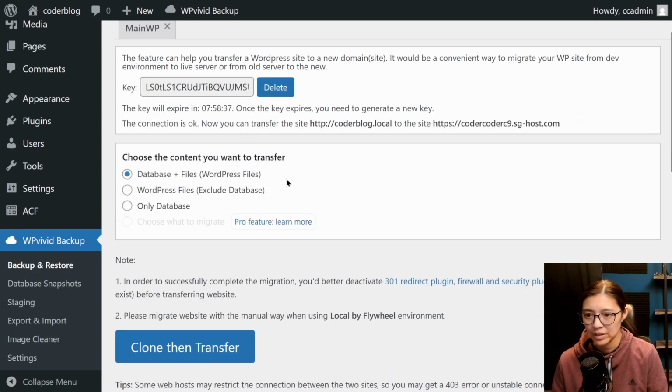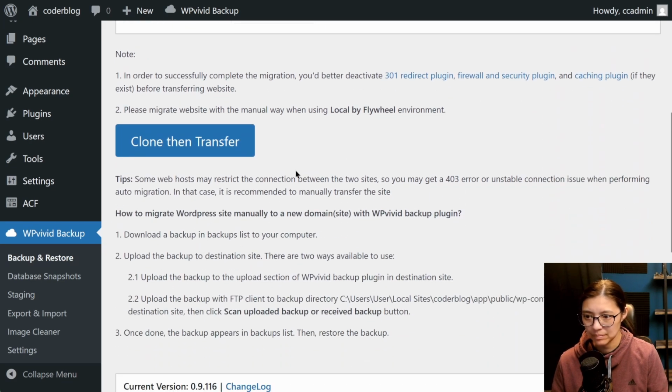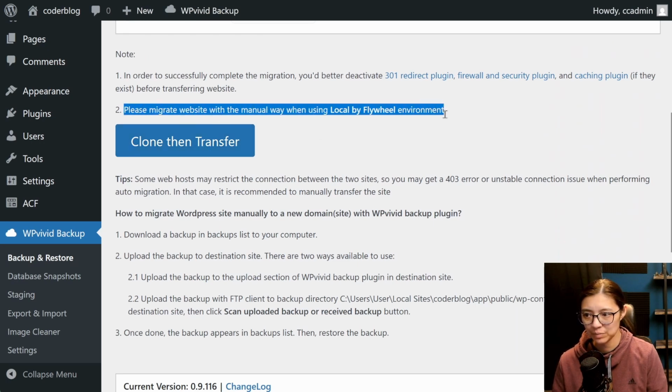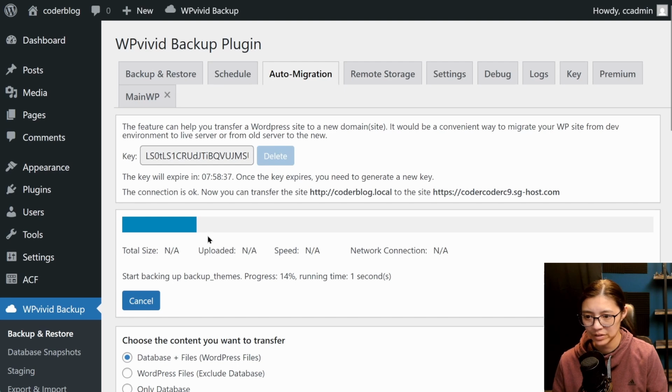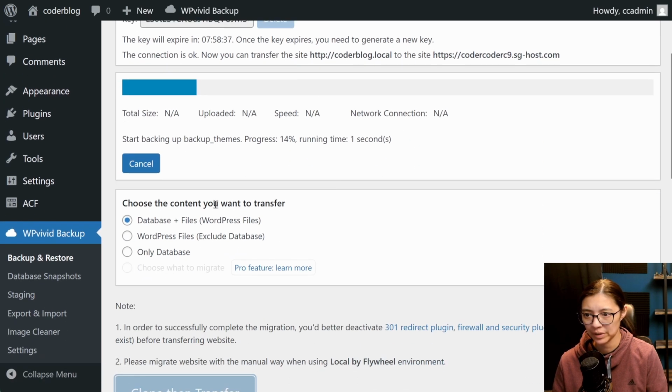Okay, so now we want to choose the content we want to transfer. I'm going to do everything basically, so database and files, but you can also choose other options if you want. We're going to do clone then transfer. There is a message here saying, please migrate manually when using Local by Flywheel, which is that local tool we used, but I've tried it and it actually does work. So I think it's okay. All right, so we're going to click clone then transfer. And this might take a little bit of time. You can see the progress bar if you scroll up.